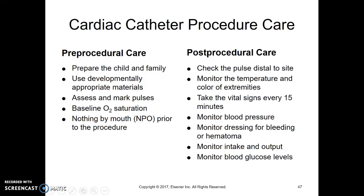After the procedure, we're going to check those pulses. Sometimes you'll get a decreased pulse distal to where the procedure was done. We can get some swelling there. So we need to know what we started with so we can see where we're at after. We're going to monitor the child's temperature for infection, and sometimes that can be a little reaction to any dye they used, but also the temperature of the extremity distal to where the catheter was put in, because again, we're watching for circulation.